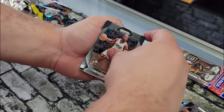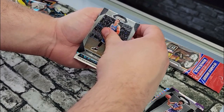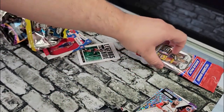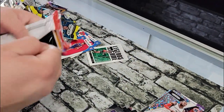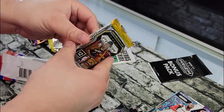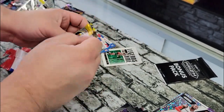Chris Paul, wait a minute. We got something there. All right, here we go. Oh. Ooh, nice. Little Fundamentals. John Wall. Nothing too crazy. All right, last pack here. One big pack here, and then we have the bonus pack.